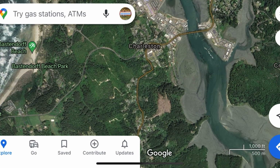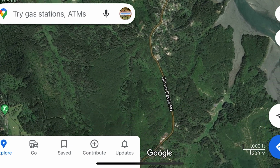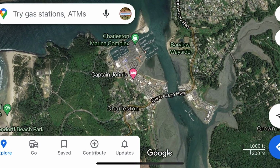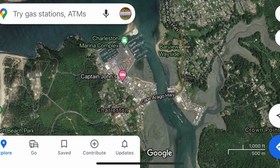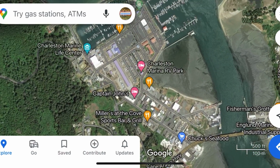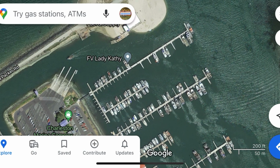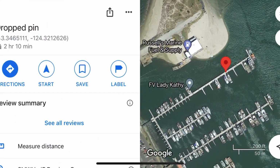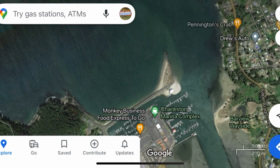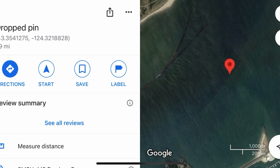All right, next point on this map is going to be Charleston, Oregon. Farther down here, going south is back where we just were, and then this is Charleston, and this is heading north, back up the highway. I've personally never crabbed in Charleston, but I do believe that on some of these docks, probably this one right here, is going to be your best bet where you're able to go out there and crab and people aren't going to get mad at you. I do know that if any of you are watching this with a boat, you can go out here in the bay itself and do really super awesome.